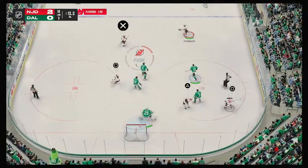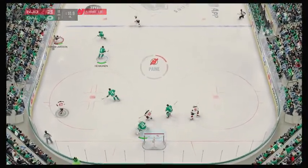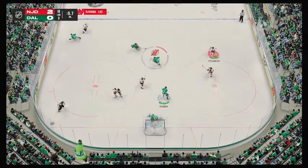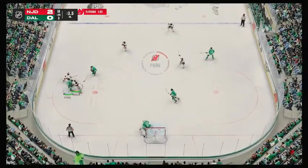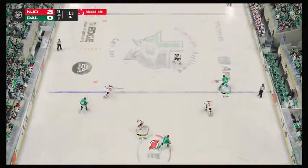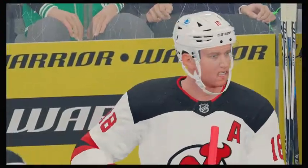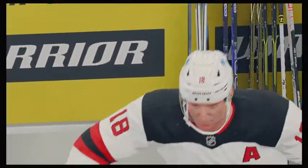New Jersey's got it and they're on the attack. Moves it around along the half wall. Now a quick pass to Stamkos. Oh, how did that miss? Well, he's such a great one-time shooter, James. You know that everyone is looking to set him up. He's teed up. He has great weight transfer, just unable to execute.